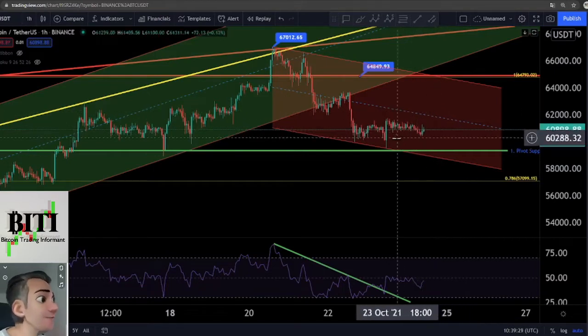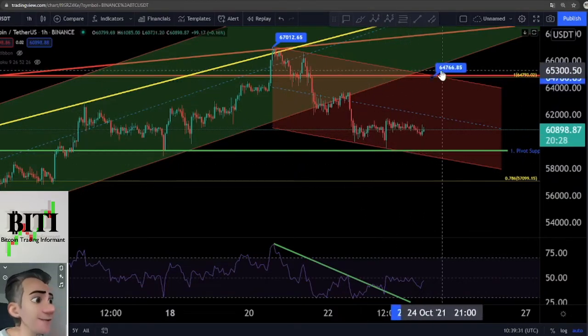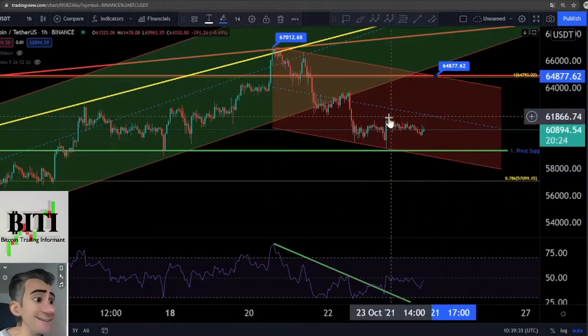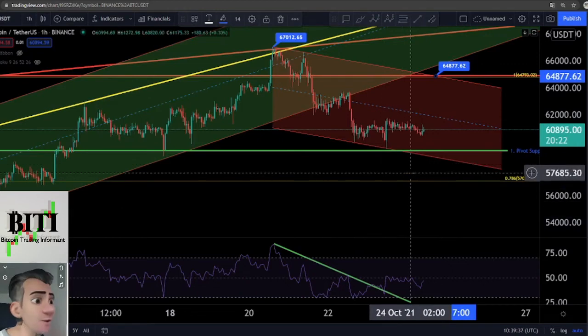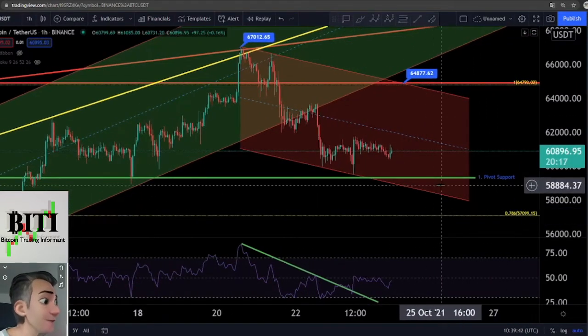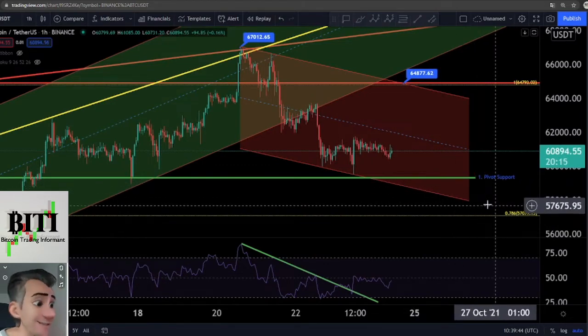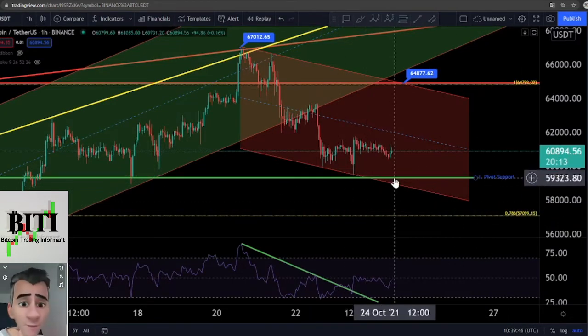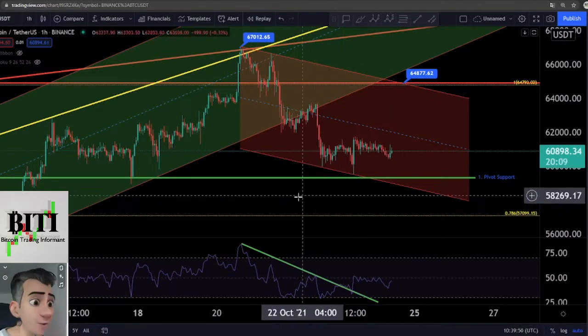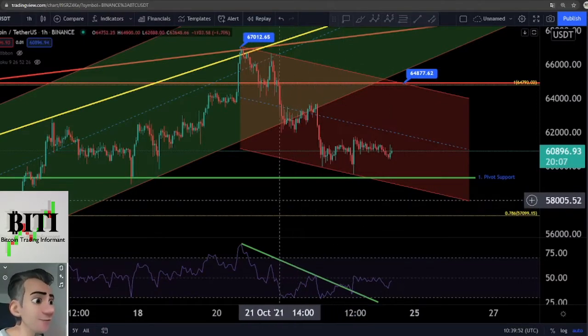From the downside, you can see we have the first pivot point. Talked about the first pivot point yesterday. Please watch the video from yesterday if you don't know what this pivot point is. And we have on the downside the 0.786 Fibonacci at 57,100 as the next big support. But I hope this first pivot support point will hold. I hope this, guys. This would be really important.